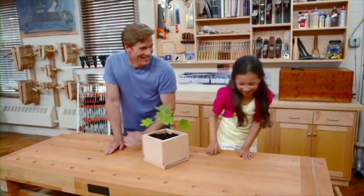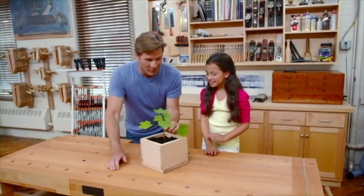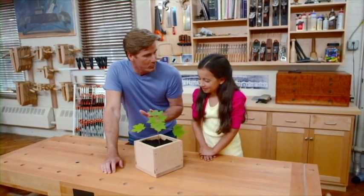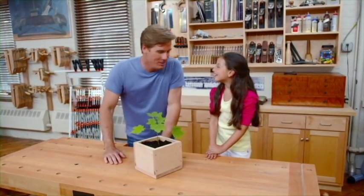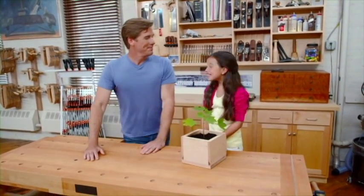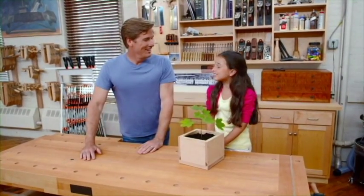Definitely. Hey, now Courtney, check it out. What we have here is a little tiny tree, and this is a maple tree. Now, this tree is gonna grow to be big and strong someday, just like you. And I want you to have it. Thanks. And it was so fun learning the truth about trees.